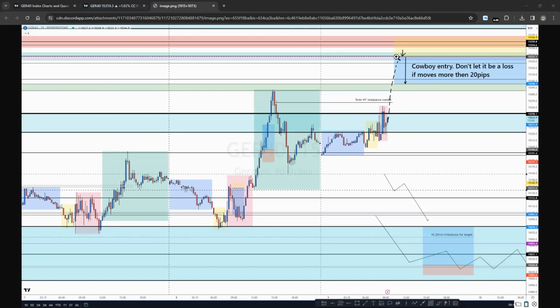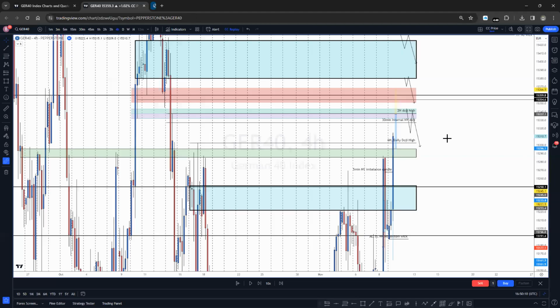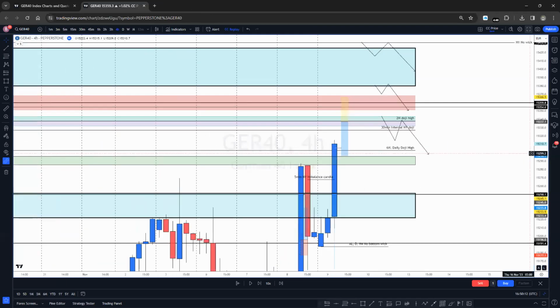Cowboy entry, so it's a pending order. Don't let it be a loss if it moves more than 20 pips, but look for entry from 15337.1. Take profit 15296.1. Stop loss up here, like 30 pips stop loss, because with pending orders, stop losses are going to be a bit wider on just blind pending orders. All right, so let's have a little peek at that then.